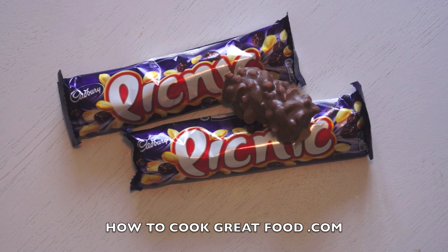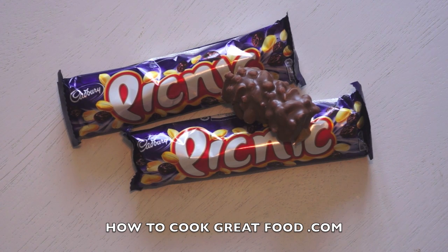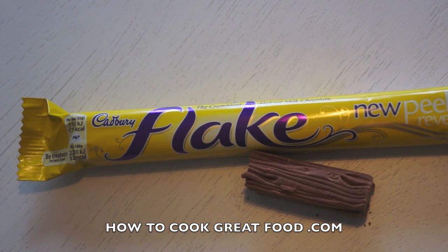Cadbury's Picnic. I like these ones, as you can hear. There you go. Peanuts, raisins with a wafer, like a wafer biscuit. Bit of caramel or toffee, I'm not sure. Covered in chocolate. Really popular as kids, they were really popular. Still tastes great.